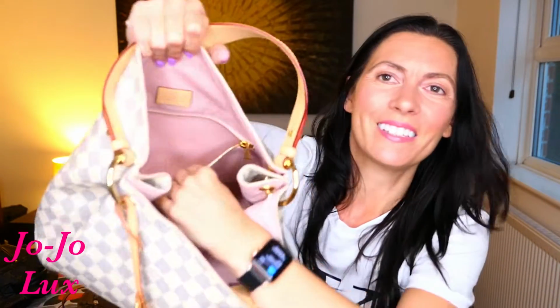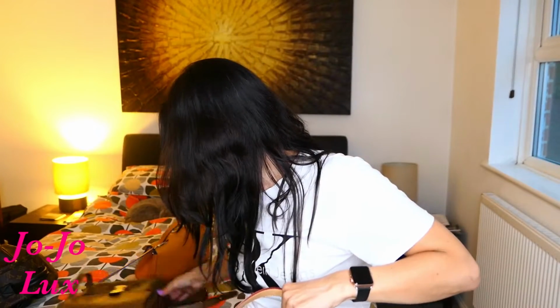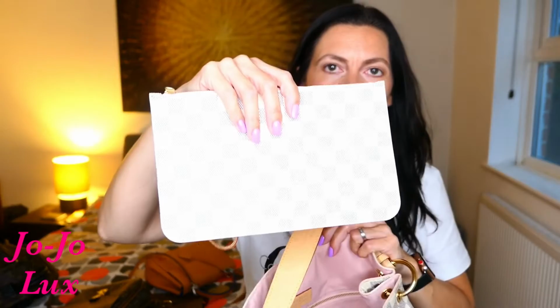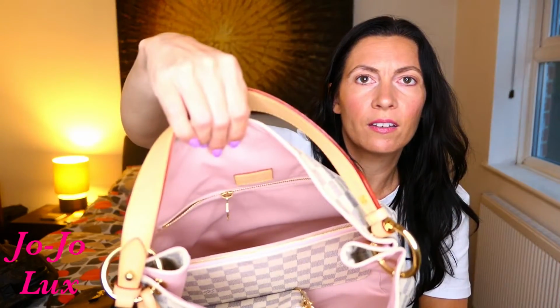I just did it up. Whoops. And then all you've got inside is just this one zip pocket. So that's really good for your essentials. And that's why I bought the extra items. So I've got the Pochette from the Neverfull that goes in. And then the mini Pochette. So you can see there, I'm not filling the bag, but I've got a couple of items just to put my essentials in. Again, a bag which is really great.